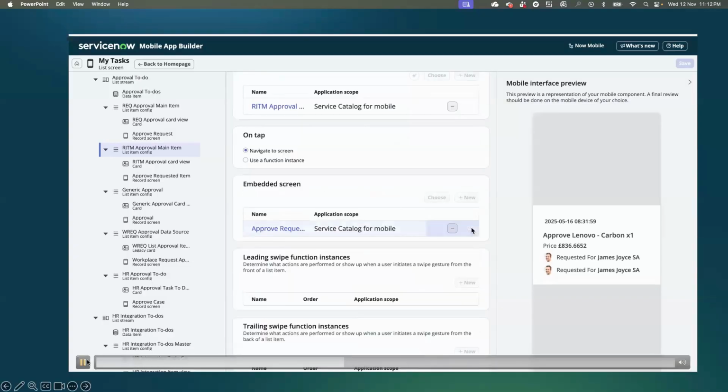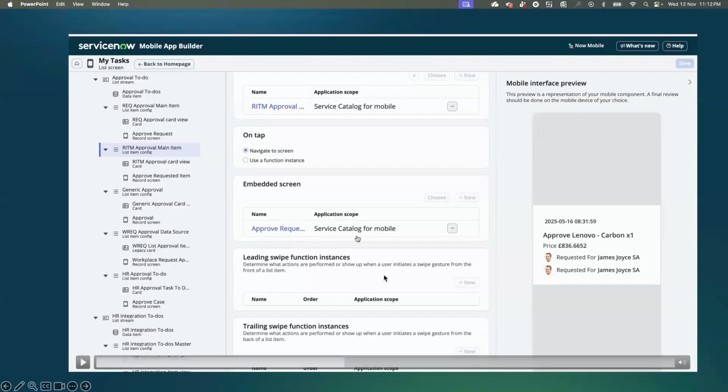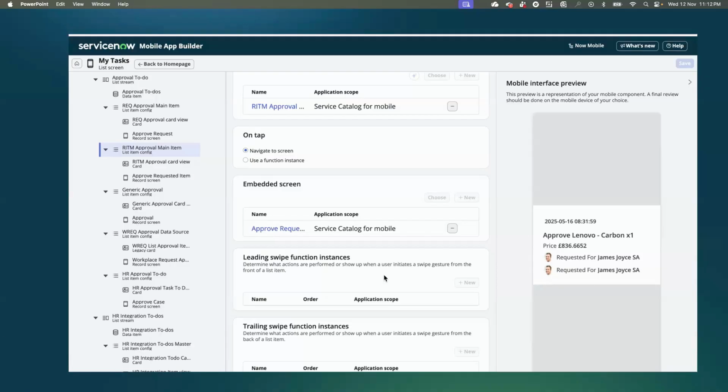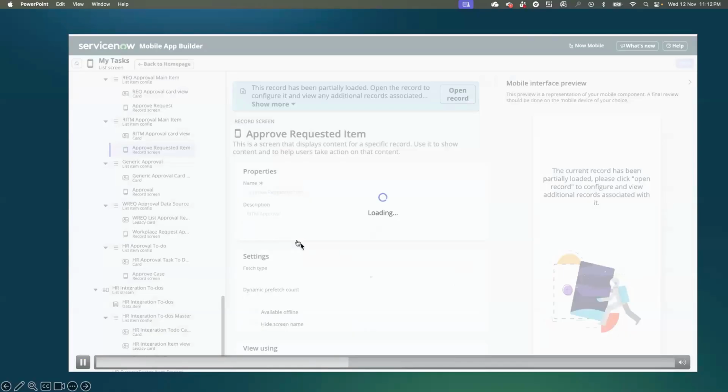All of this was also covered in a different academy by David. David covered in depth how you can create a record screen of your own, and how you can create all of these cards in the mobile card builder. We can share the link for the same in the chat if you want to create a record of your own, a card of your own. So please follow that academy. But here we are going with the out of the box card which we have for the approve requested item.